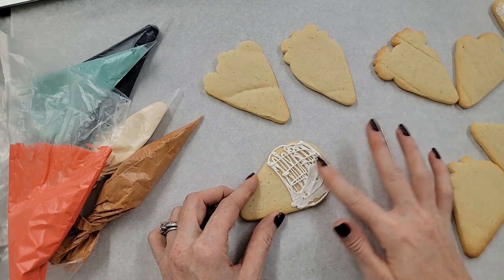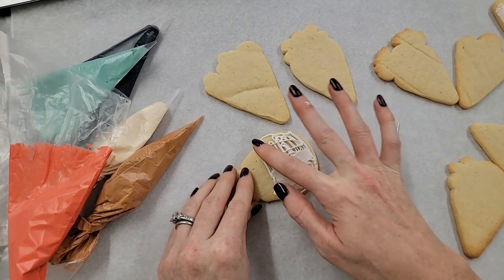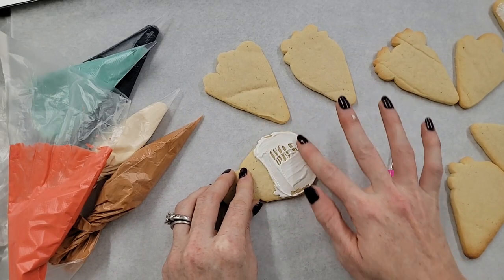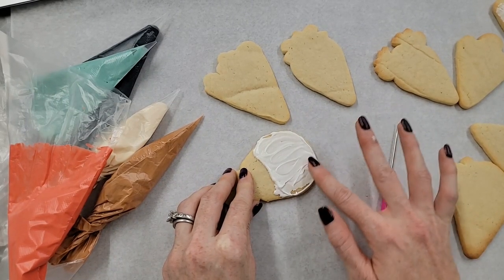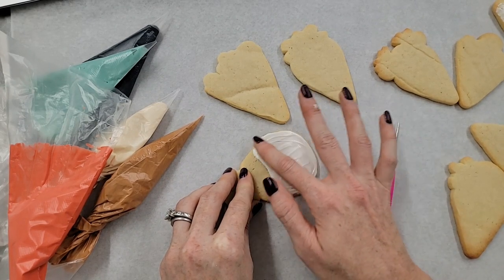Okay? So I take it, and it's okay if you get it underneath. And I just went 3/4 of the top here. I'm just going to spread it on. Okay? Just kind of give it some texture.